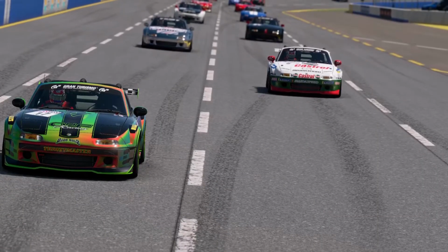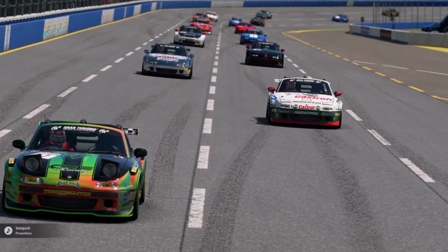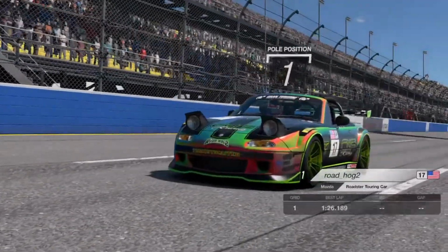The 2020 series of the Nations Cup is about to begin. It looks like everybody's about to get ready to have a nice race by using the Mazda Roadster Touring Car. Let's get it on and get prepared.